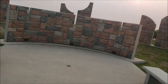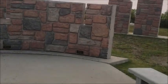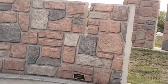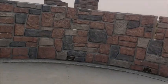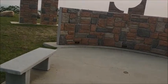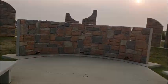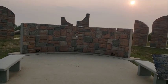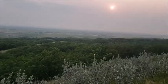All right, I'm guessing that this is the summer solstice, with the sun being more close to that element than either the spring or the winter. Best time to determine the solstices is during the evening time. It's really neat to stare out at this landscape.